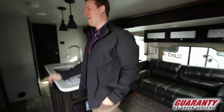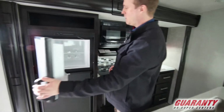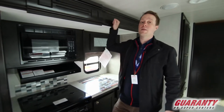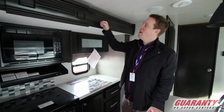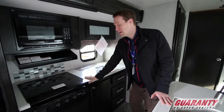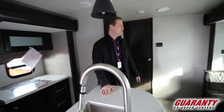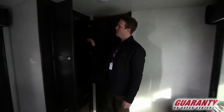It's amazing. You have your bottom top freezer and fridge here, your 3-burner stove, your 15-inch oven, and your microwave. Heartland does something really well here. It makes a trailer feel really residential, has modern touches with the wood, cabinetry, and your countertops. And what this unit has is a lot of counter space.